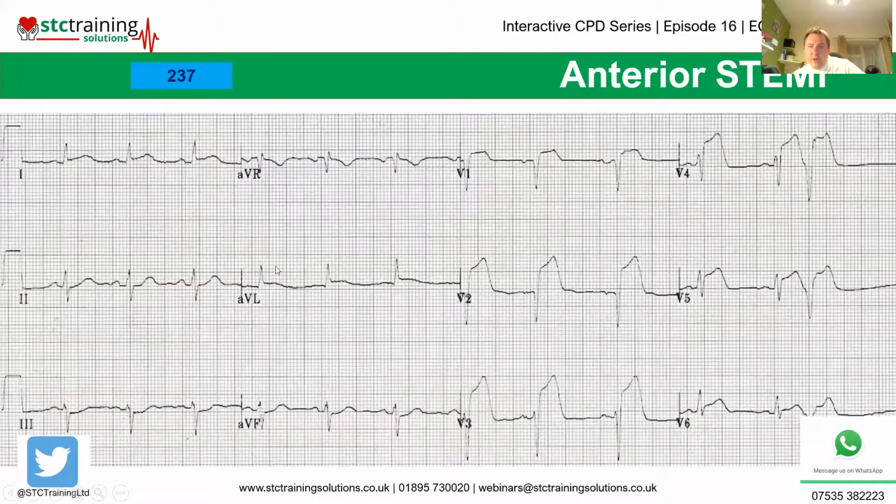Here's a question of anterior. Anterior is often known as a tombstone MI because it effectively looks like a tombstone. Your ST segments are very raised here. This is a good 6 or 7 mil of ST elevation. So you can see there's a little bit in V1, there's lots in V2, even more in V3, lots in V4. So this would definitely be diagnostic of a nice anterior MI.